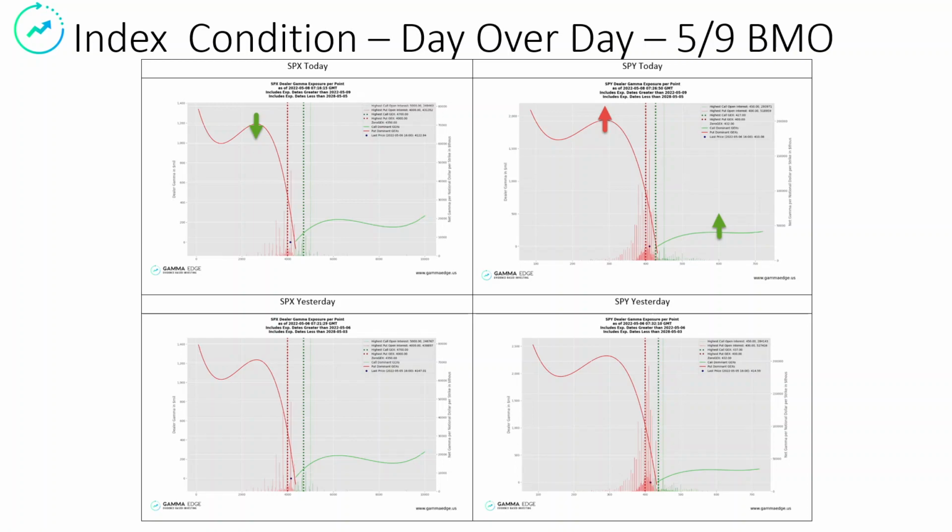Overall, the indices are showing fairly mixed in their presentation. We did have a slight drop on the cumulative negative GEX here for the SPX. We actually had a slight increase on the put side, or the negative gamma side, on the SPY, and we had a corresponding increase in the calls. That usually is showing that we're getting a form of rotation, and perhaps there's a good battle going on.